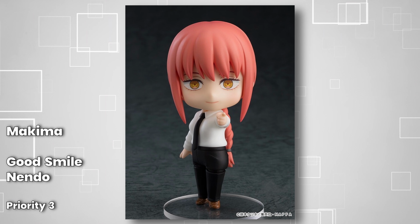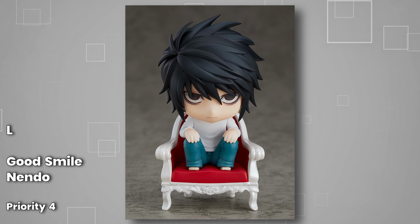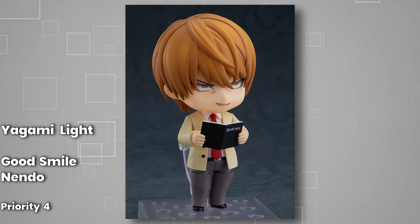I thought Makima's kind of boring to really look at, and she's okay. She's not too bad, but depending on how much money I want to spend that month, we'll see. I'm pretty sure I'll be able to pick her up later. And then I have 2 Death Note figures. We got L and Light coming out. I gave them ratings of 4. I love Death Note, but do I need the Nendos? I don't know. We'll see.